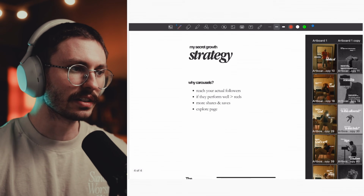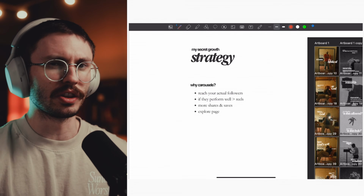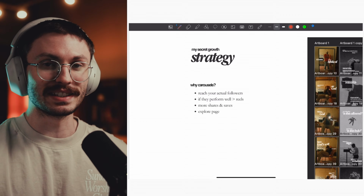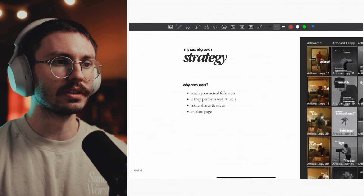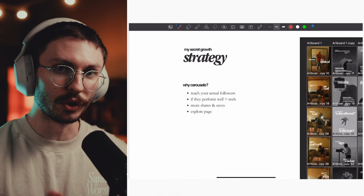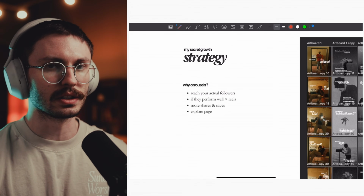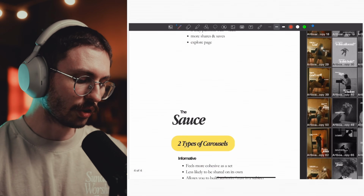And then lastly, I find that carousels and photo posts get shared to the Explore page a lot more than Reels do, which allows your post to even get seen by people who might not be following you also. This is why I think carousels are great. And all of it starts off, obviously, with having good design. If your carousel looks boring, no one's going to click on it. No one's going to swipe through it. So I'm going to go through my strategy of kind of making carousels that look good.